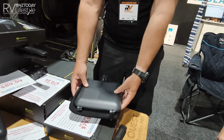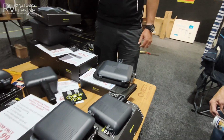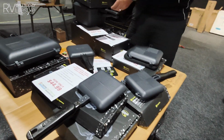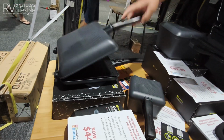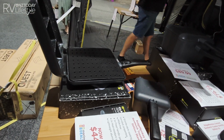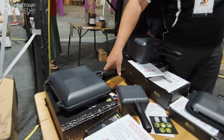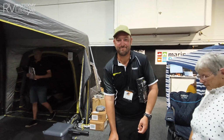That is fabulous. Stops it rattling, stops it getting scratched. And there's different sizes here. Different sizes, so that's the small, that's the medium, and then there's the large. Then there's the versions with the pots. This one has a steamer option, so you can steam your veggies on there. Oh, that'll be good for dumplings. Dumplings, certainly. Oh, that's fantastic. Thank you so much.